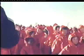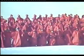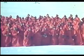It was very, very cold. And I'm sure that if this would have been done with any other children, in any other countries, they wouldn't have been able to stand the cold and the wind. They were very tough. They were marvelous.